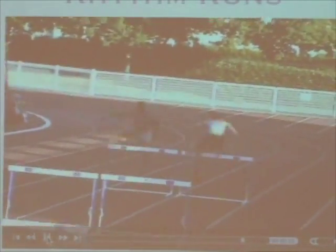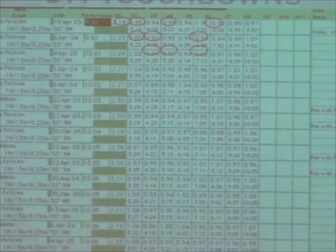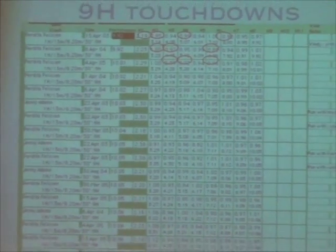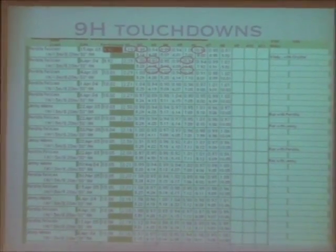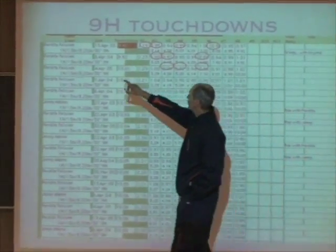And when I have athletes do an exercise like this, I'll take the touchdowns off of video, or I'll take the touchdowns actually at the track, and we'll keep records on all of that information. I've got a database that I keep all of these things in. So I can look at what their touchdowns are, the date they ran the exercise, what the exercise was.